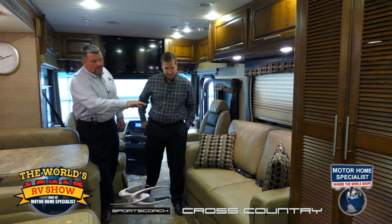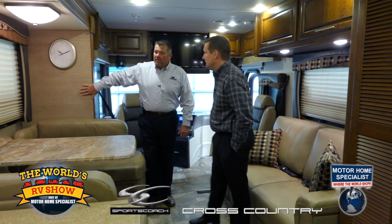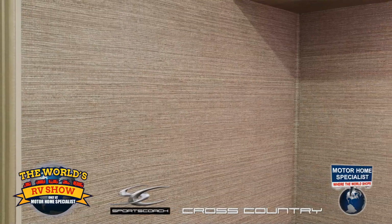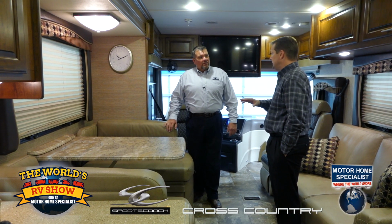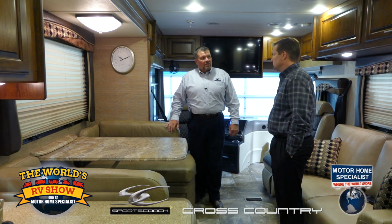Well, and even we do the wainscoting on the sidewalls, and if you notice inside this slide room, you actually have a different textured wallpaper board. Absolutely. I was commenting on that yesterday. So it's so much nicer than just the traditional white wall boards. Nice, rich look, gives it some texture, gives it some color inside. Yeah. Just a much richer feel.